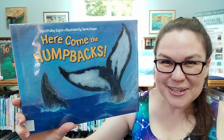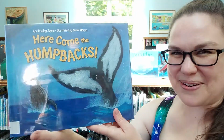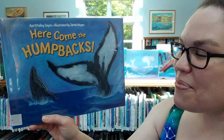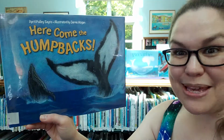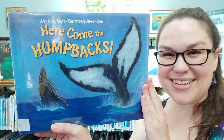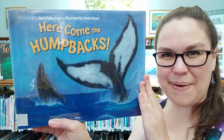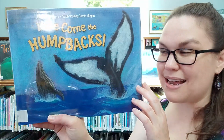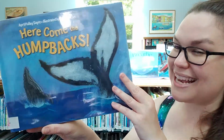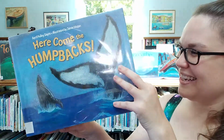In honor of Oceans of Possibilities summer reading program this year. So Here Come the Humpbacks is by April Pulley Sayre and illustrated by Jamie Hogan. This is going to tell the story of a mama and baby humpback whale, but the book is also filled with real facts about humpback whales and their life.